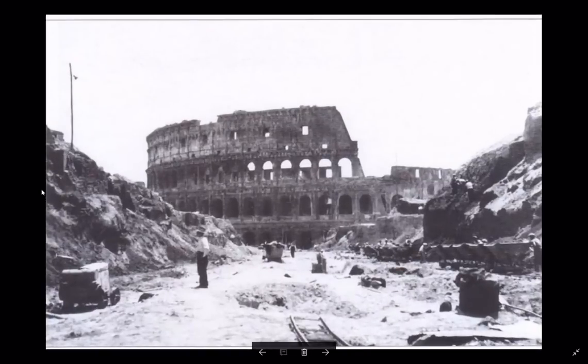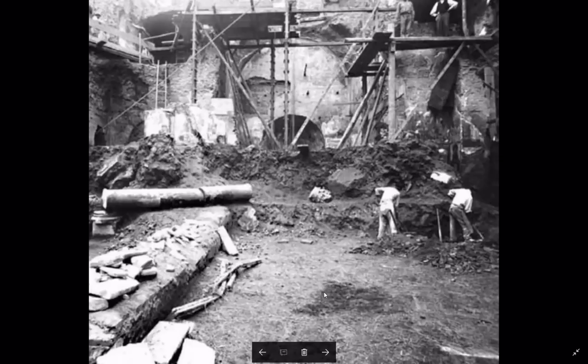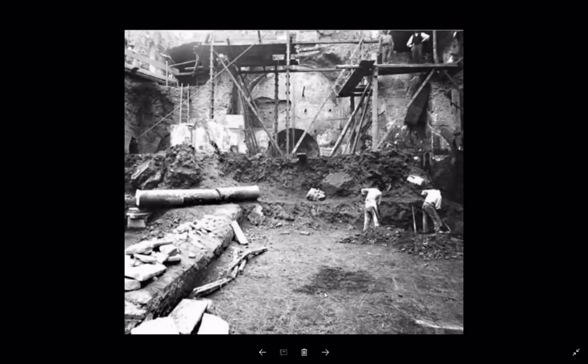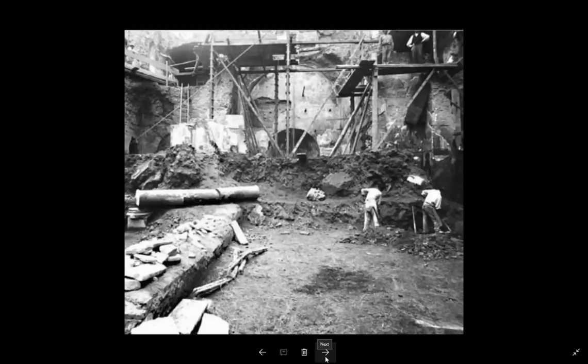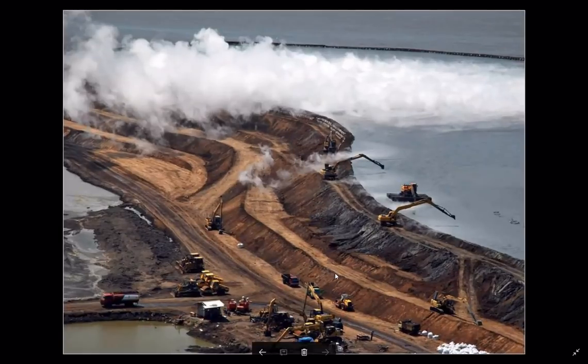Look at this Colosseum. How much mud was around it? Look at it. It's hours and hours and hours of excavation, everywhere excavation. So the reason is mud flood.